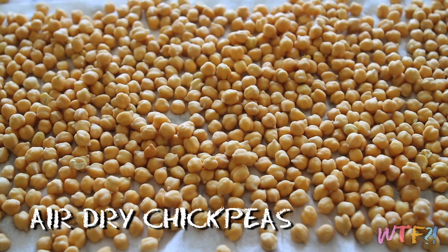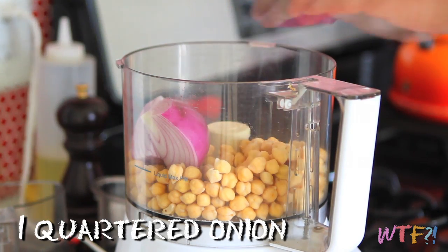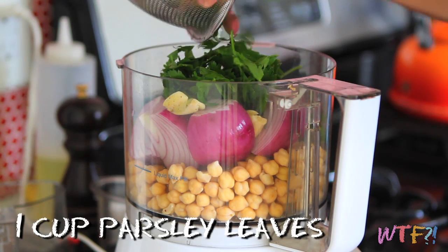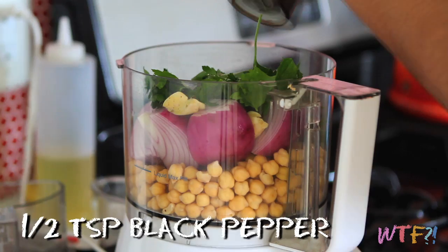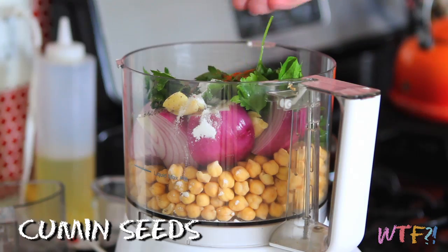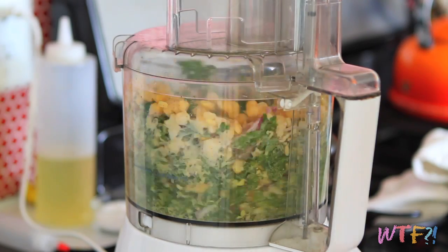Lay your chickpeas out to dry, then add 2 cups of them to a food processor, along with a small quartered onion, 2 cloves of garlic lightly crushed, 1 cup chopped up parsley leaves, a teaspoon of salt, a half a teaspoon of black pepper, a bit of cayenne, a half a teaspoon of baking soda, a palmful of cumin seeds, the juice of half a lemon, and grind that all together. Now this is an important part. You want to grind up your falafel as you would like your falafel to come out. If you want it to be a little bit more coarse, don't grind it up too much. If you want it to be smoother and more puffy, grind it up more.